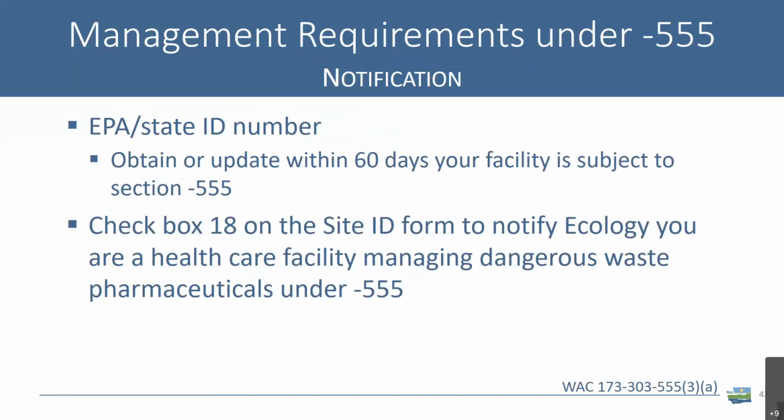Healthcare facilities that are required to manage dangerous waste pharmaceuticals under 555 must obtain or update your EPA state ID number. To notify or report, go to Turbo Waste on Ecology's Hazardous Waste Reporting webpage. Follow the instructions on the form. But be sure to check the healthcare facilities checkbox in section 18 and complete the form. If you already have an EPA state ID number, you must update your notification to indicate that you are still a healthcare facility.